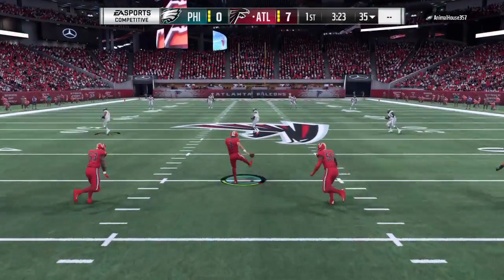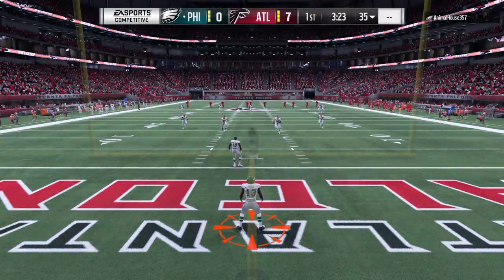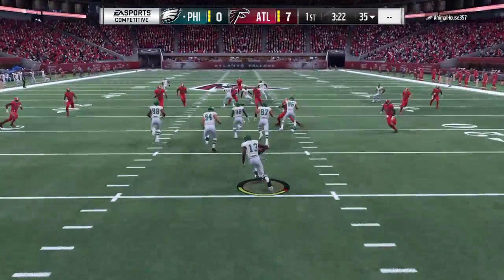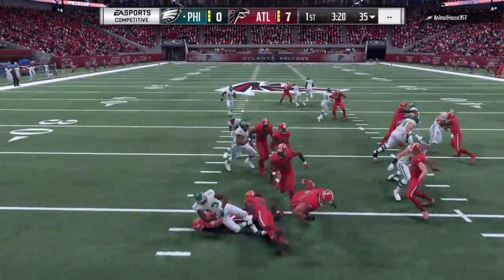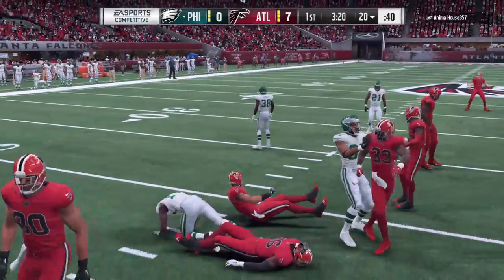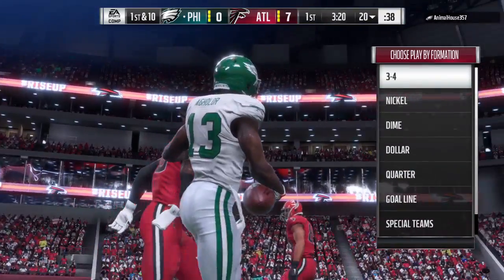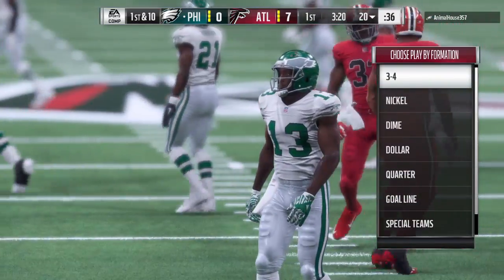They'll get another shot at it now as this one's in the air. This is taken about 7 yards deep. And the decision to come out is going to cost him 5 as he's taken down right at the 20. Philadelphia getting set to take the field.